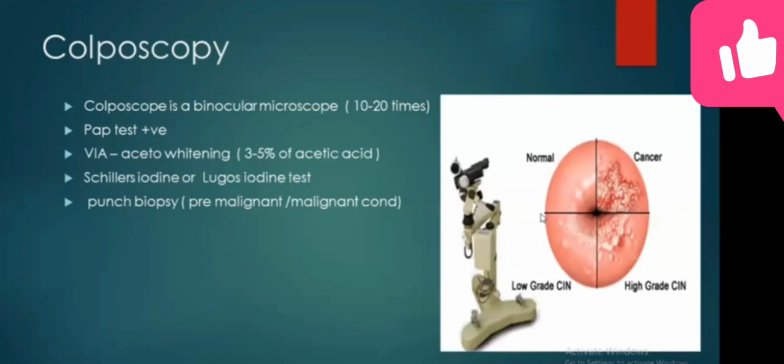Otherwise, we do a Schiller's iodine or Lugol's iodine test. We paint the cervix with iodine. Iodine color, you all know, is almost brown. The normal tissue will absorb the color. The abnormal tissue will not absorb it. So you have to take a biopsy from that particular area, using a punch biopsy forceps. You can do a test for either pre-malignancy or malignancy.